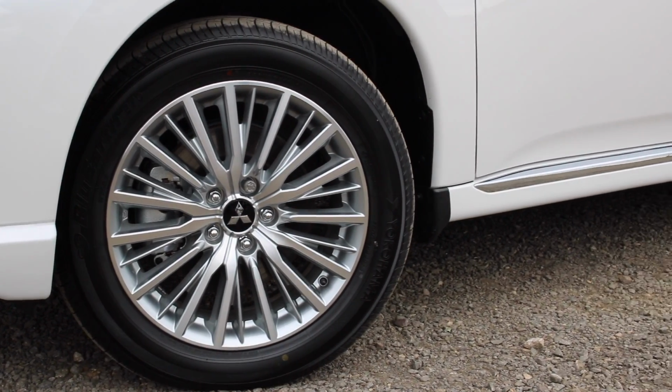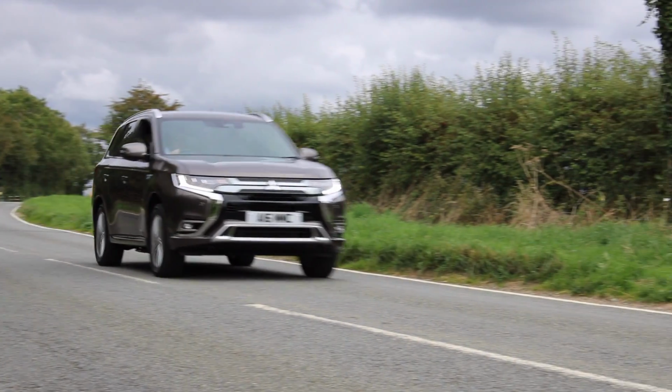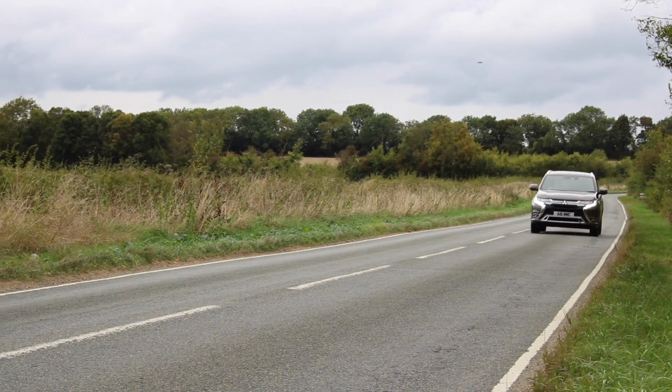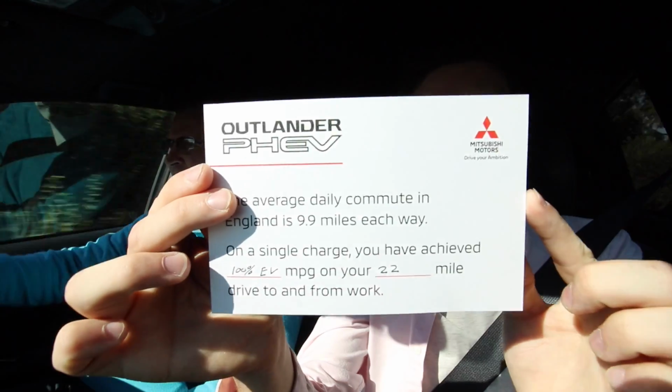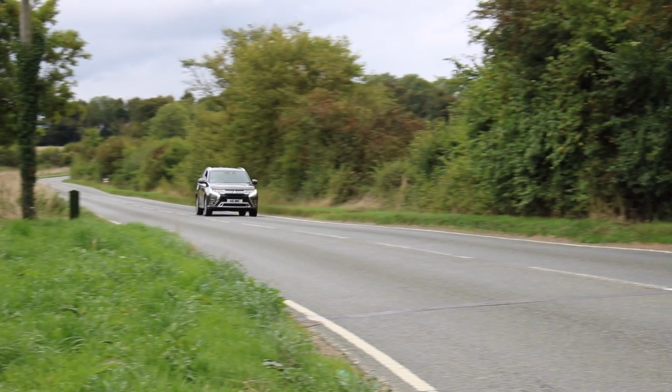The Outlander PHEV 2019 has still managed to survive the tax tighten up that other manufacturers haven't been able to get through. It's also still equivalent to well over 100 miles per gallon. Yet it's half a second faster to 60. And we've got some very fancy driving handling technologies going on board as well. I know, it's very Evo-esque.